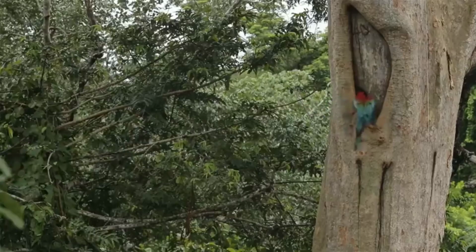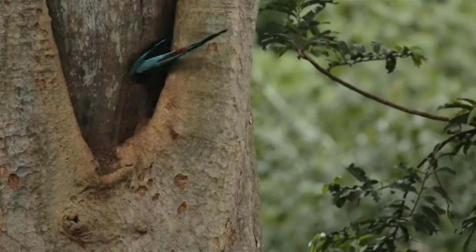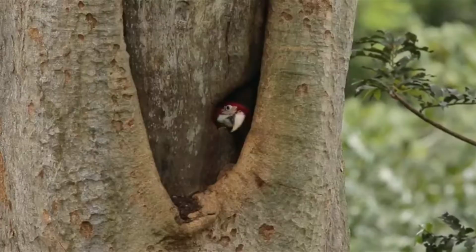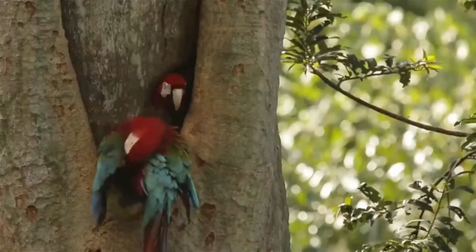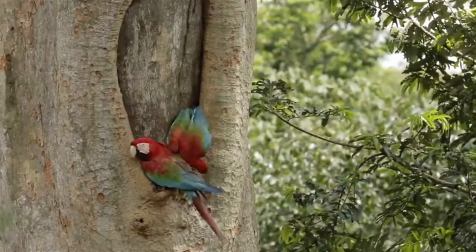It's nesting season, and high in the branches of a chihuahuaco tree, two macaw parents have enlarged a natural hollow. Inside is a hungry chick, who now after several months of confinement, is beginning to survey the world outside. For now, his mother and father must deliver his daily dose of clay, but in a few weeks' time, he'll be ready to fly the nest and follow his parents.